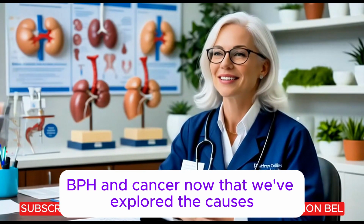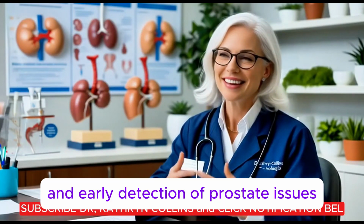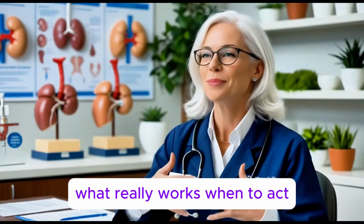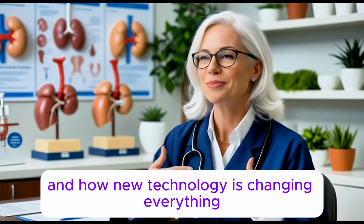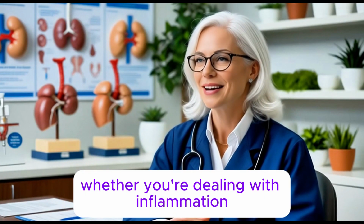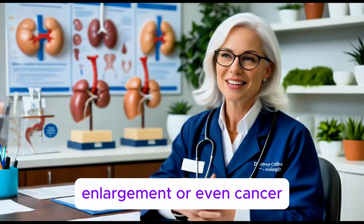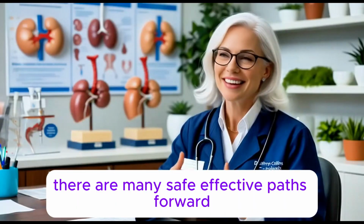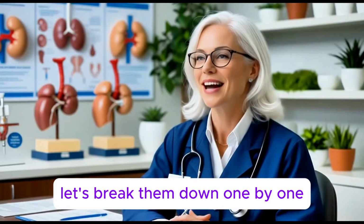Treatment options for prostatitis, BPH, and cancer. Now that we've explored the causes and early detection of prostate issues, it's time to talk about treatment: what really works, when to act, and how new technology is changing everything. Whether you're dealing with inflammation, enlargement, or even cancer, there are many safe, effective paths forward. Let's break them down one by one.